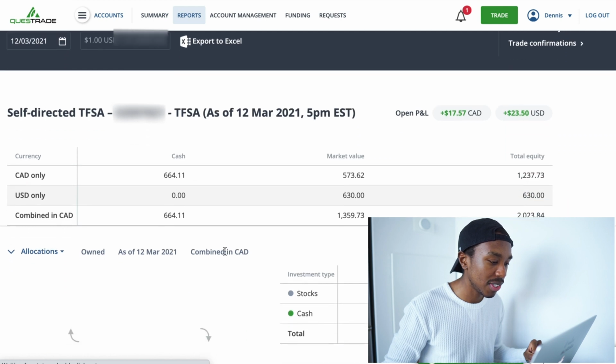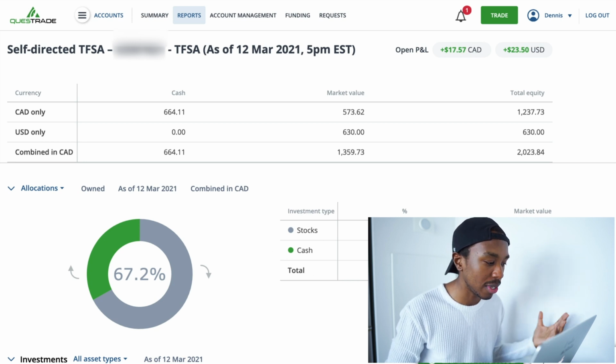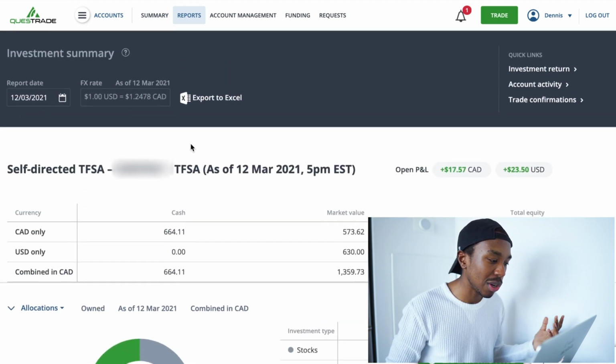So when we come to investment summary, you can see that it's giving me a summary of what I have in my TFSA currently. It's telling me the stocks and the cash value and the makeup of that within my portfolio. If we scroll down, you can actually see what holdings I have within this account right here. Really just a small little breakdown here.